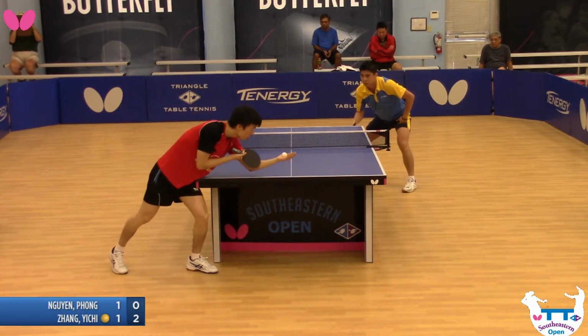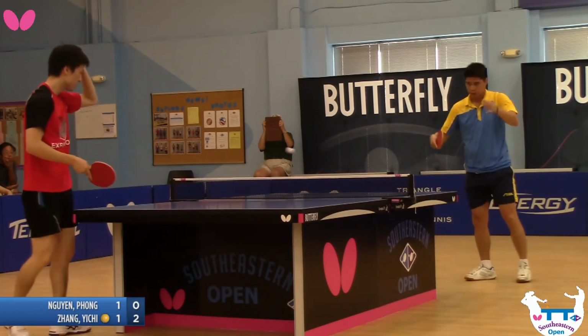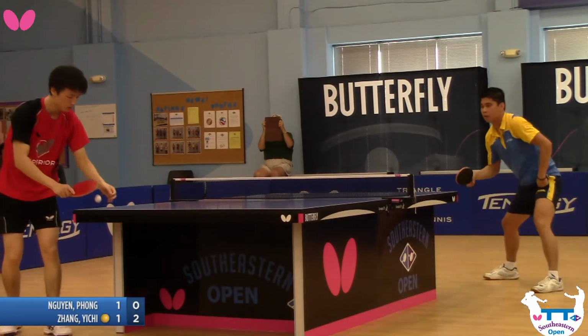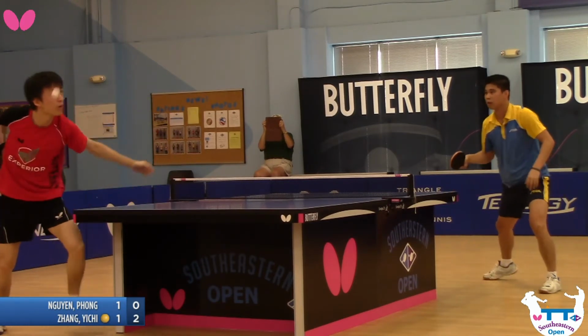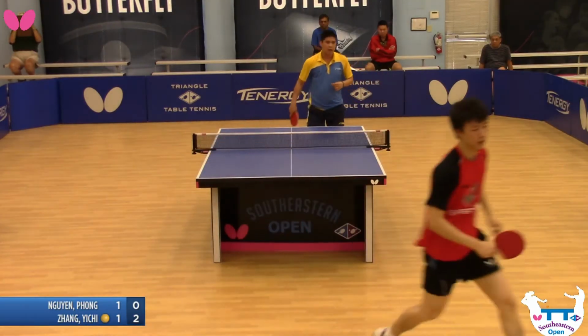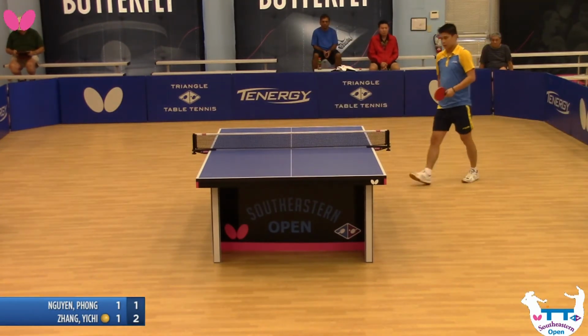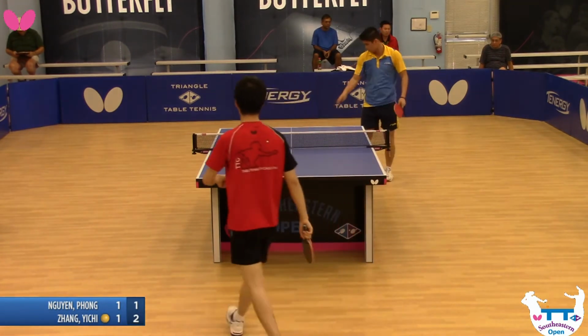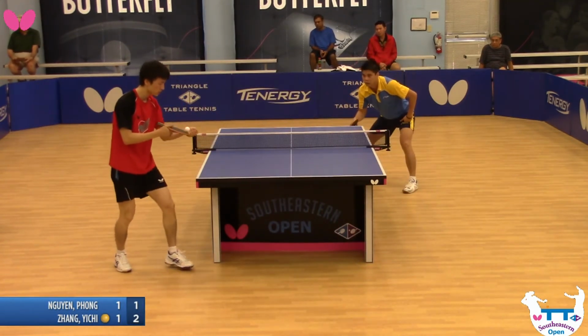Zhang, same style. Good serves. Stay close to him, attack and attack. Nice aggressive shot from Phong, some of the first that we've seen. Starting to mix those in. Again, people have said that he is a slow starter. I think he's finally awake.